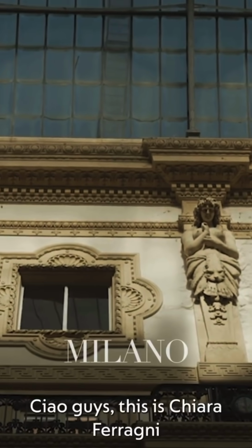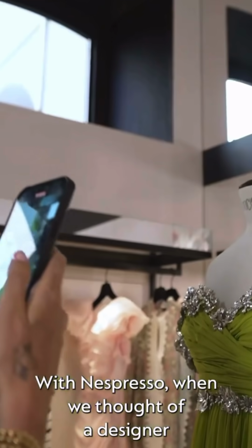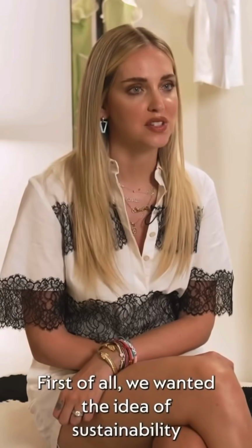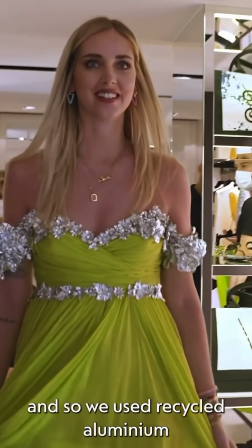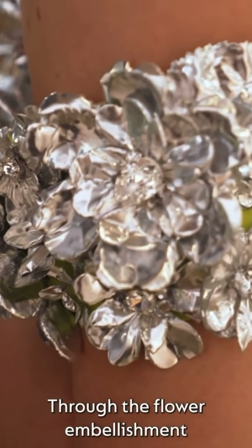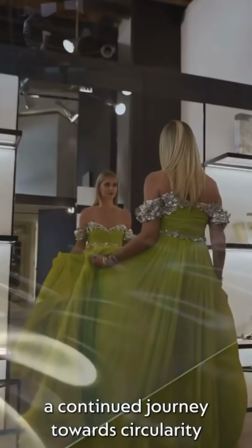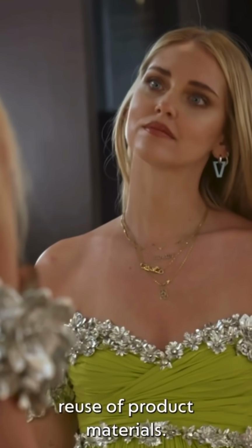Ciao guys, this is Chiara Ferragni and we're here in Milano to try on my dress for the Cannes Film Festival. With Nespresso, when we thought of a designer, we immediately thought of Giambattista Valli. First of all, we wanted the idea of sustainability to be part of this design. We used recycled aluminium for the embroideries of all the flowers all over the dress. For the flower embellishment, I wanted to highlight that Nespresso is on a continued journey towards circularity, minimizing waste and maximizing reuse of product materials.